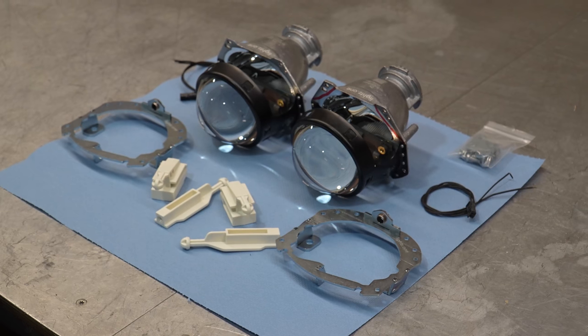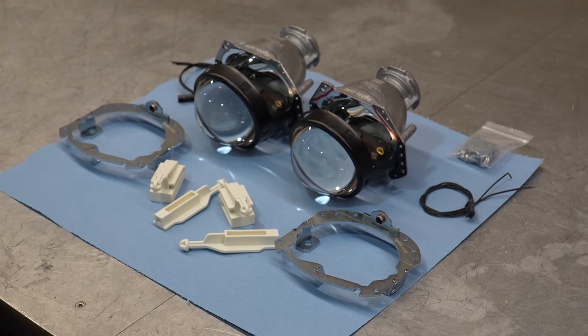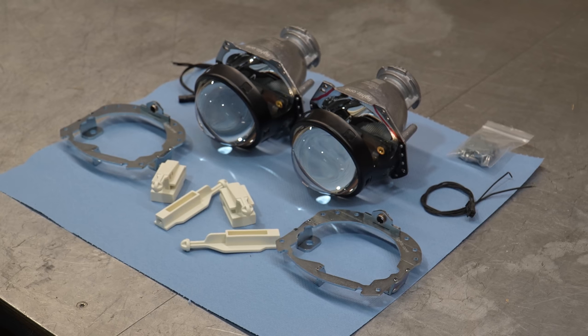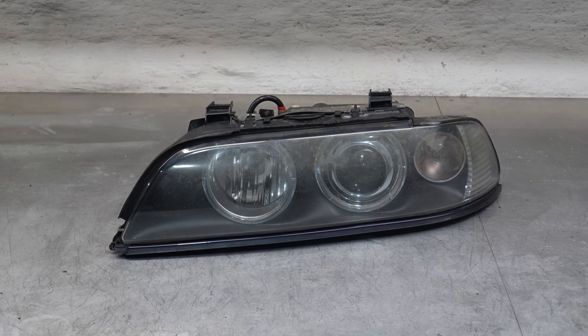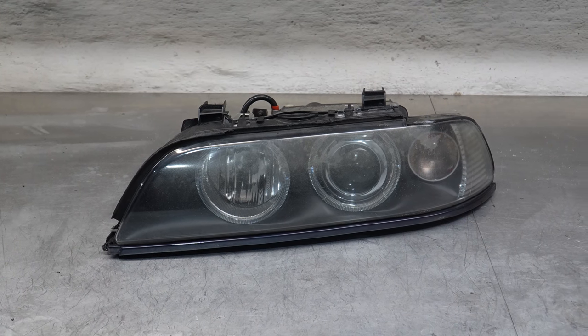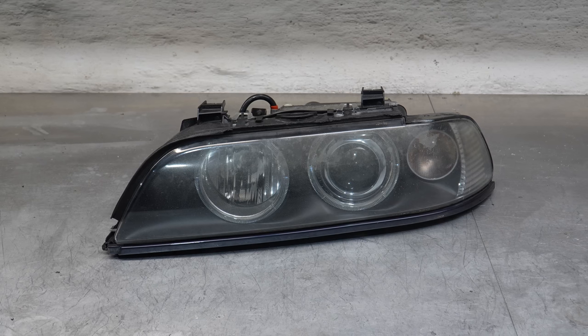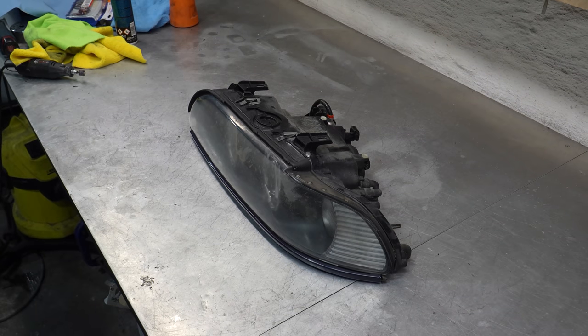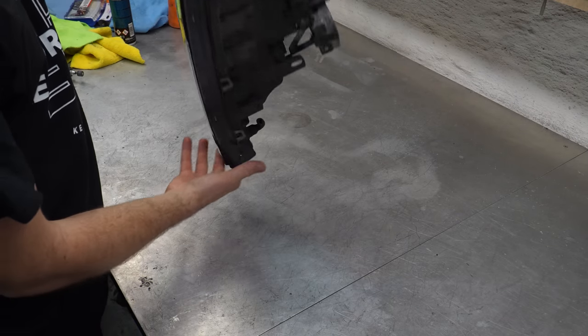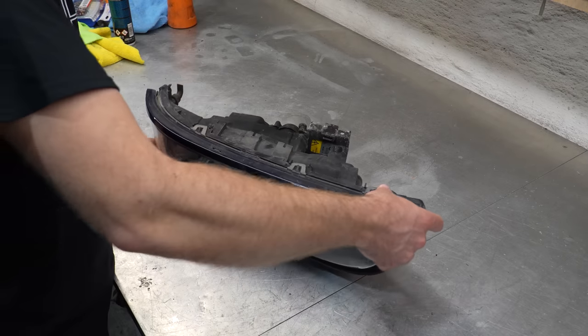David from Sweetlip has been testing, or in his own words, torturing both of these projectors in his shop, playing with different temperatures, and LZ7 showed to be far more durable, whereas the reflecting surface degrades on Evo XR 2.0. With all of that in mind, and given that I've been happy with Evo XR 2.0 for 6 years on my E39 M5, I was excited to try out the newer projectors.